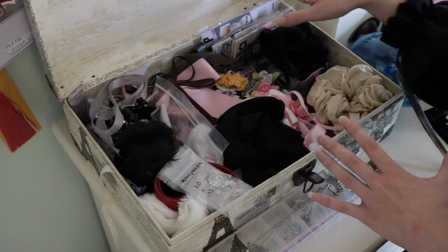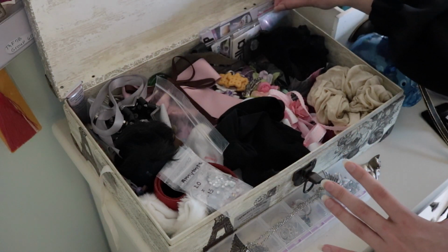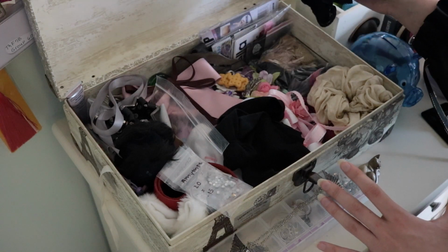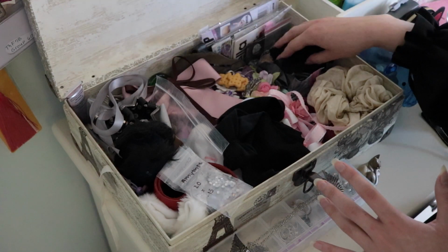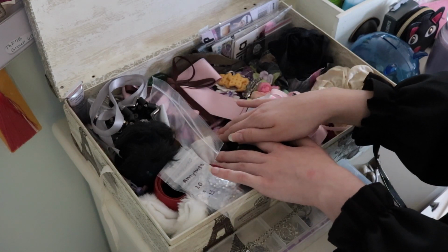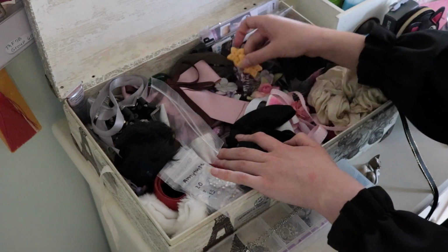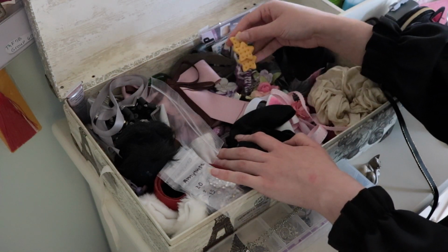I have all my wig caps in this corner, the unopened ones and my unopened clips and the like. Opened wig caps are in here. I got a little lazy, forgot to stick them in the bag. Hair bows are in this pocket. There's actually these plastic organizers in here. These are fabric hair bows, and then plasticky and metal hair clips are in this one.